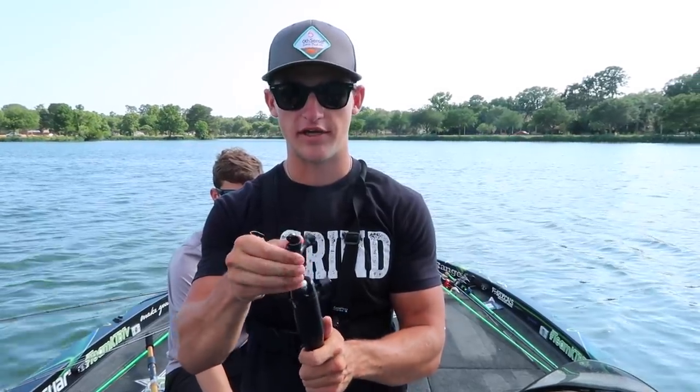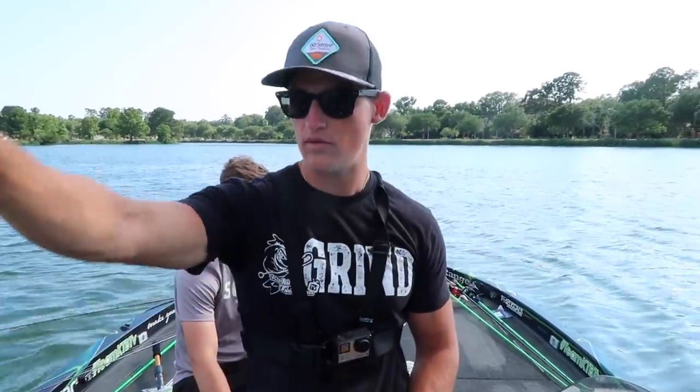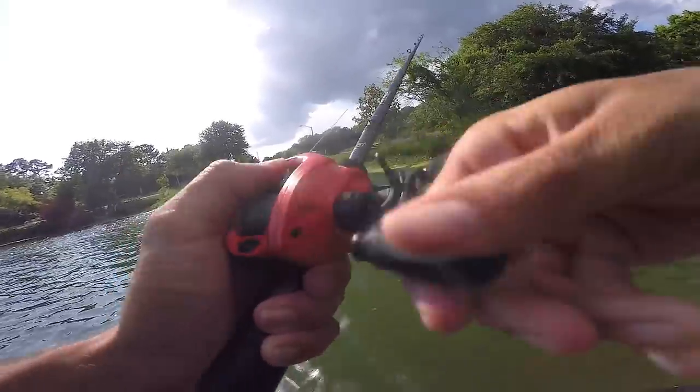My jig came back. A 1 ounce jig just clipped it. And I clipped the GoPro, and it just went boom, boom, boom. Bounced right in the water off the back of the boat. And again, it's the Poppin' Pickle, dude.